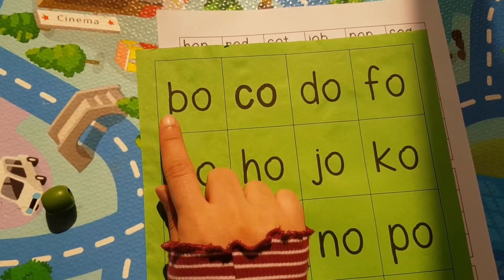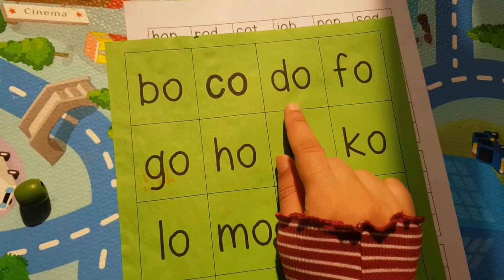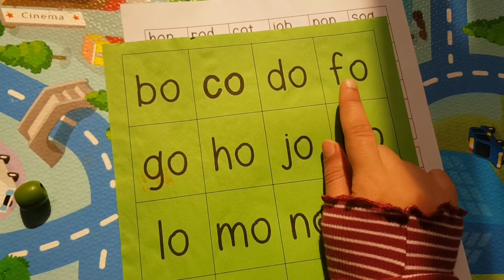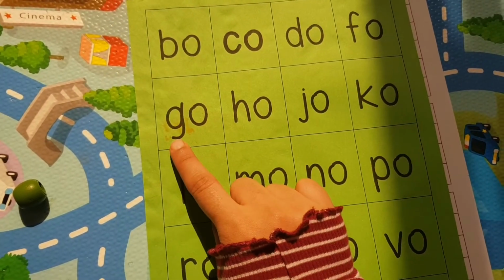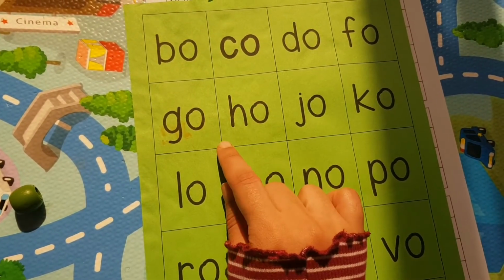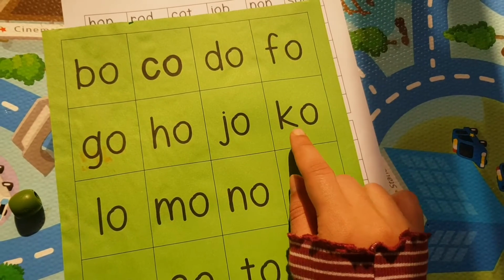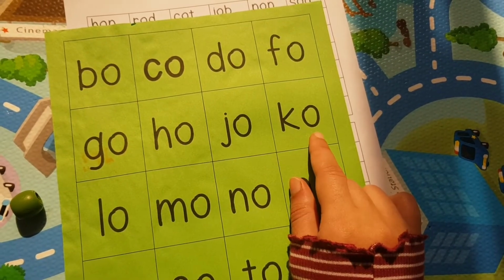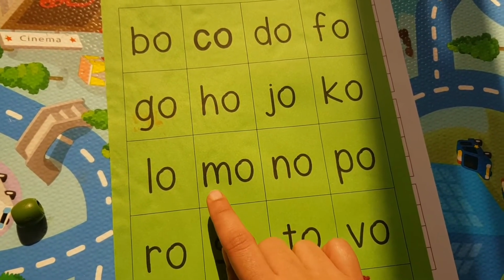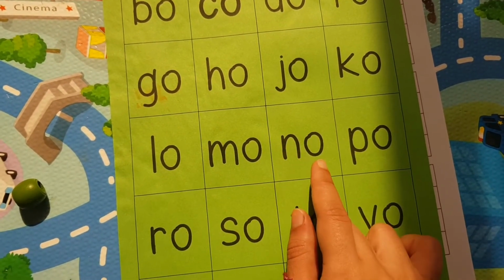B, O, bo. C, O, co. D, O, do. F, O, fo. G, O, go. H, O, ho. J, O, jo. K, O, ko. L, O, lo. M, O, mo. N, O, no.